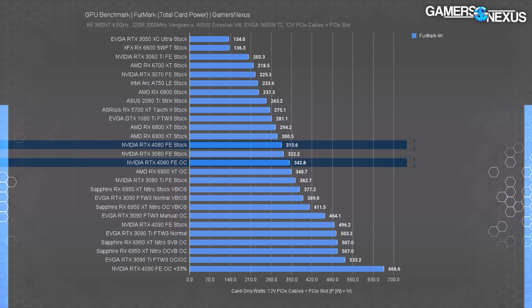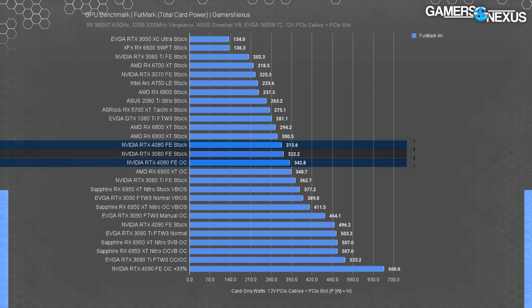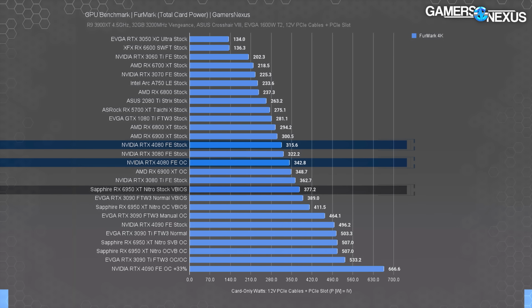The RTX 4080 FE pulled 316 watts when stock, measured at the PCIe cables and at the slot, with the overclock increasing that to 343 watts. The stock numbers are effectively the same as the 3080, so at least in this regard, NVIDIA's efficiency, or its performance per watt, has actually generationally improved. They've done better here. The power is also far reduced from the RTX 4090, which ran at 496 watts when stock in the same test. For reference, the 6950 XT we mentioned earlier was at 377 watts.